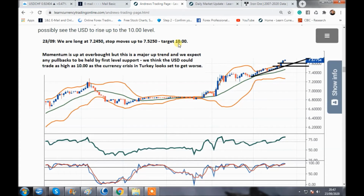Okay, the reason I think that is this pair: you had a currency crisis in Turkey. That means basically the central bank has run out of money to defend the currency. Okay, and you've got money flowing out of Turkey, so that will just keep the USD on the move to the upside, in our view.